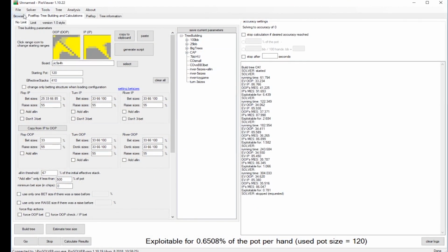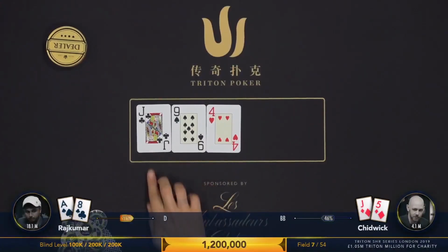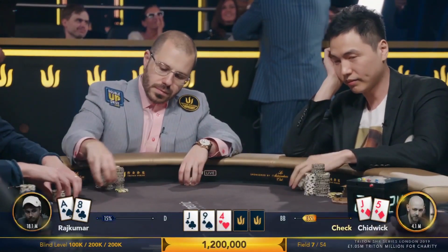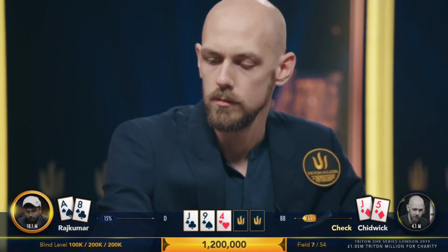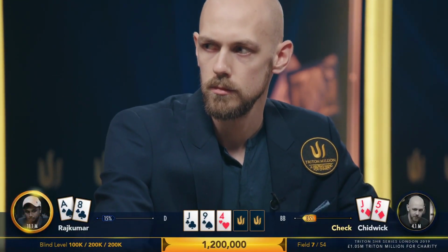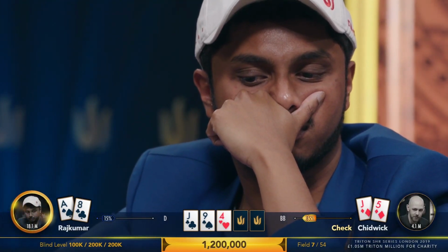And then the flop comes Jack-9 rainbow. Big Al fold an ace as well. So Chidwick, he defends the big blind. He started today in second place. Currently, I believe in last place. He's going to check his top pair after defending to Jack-5.